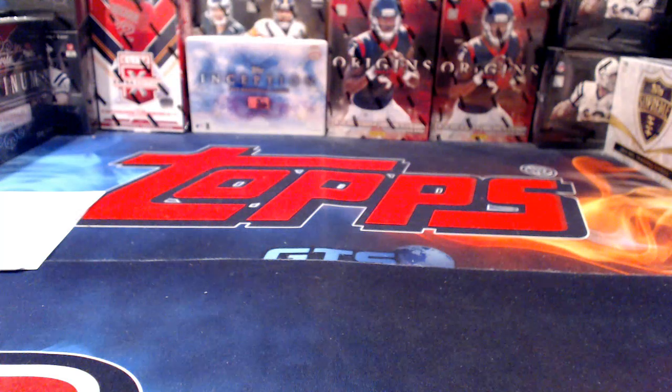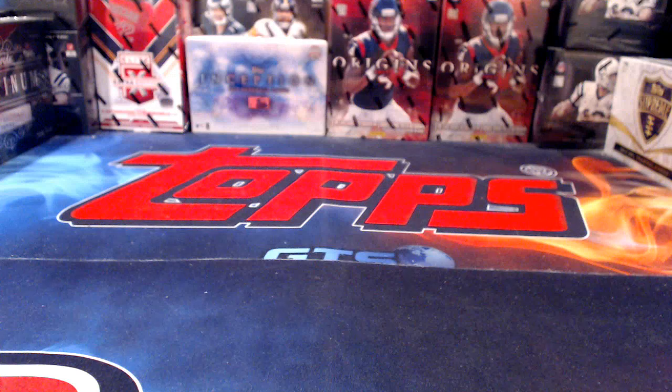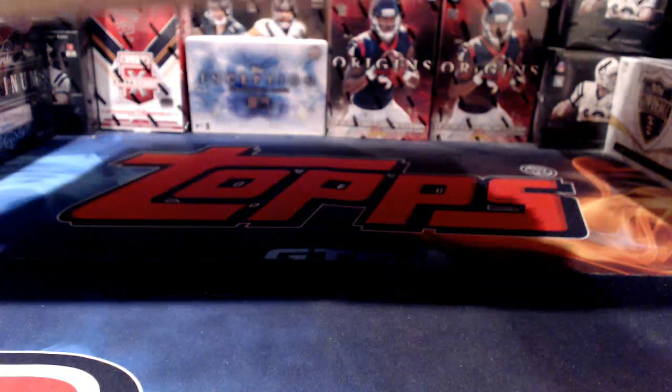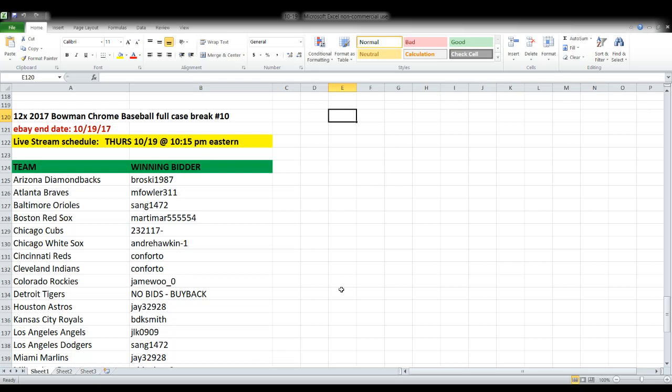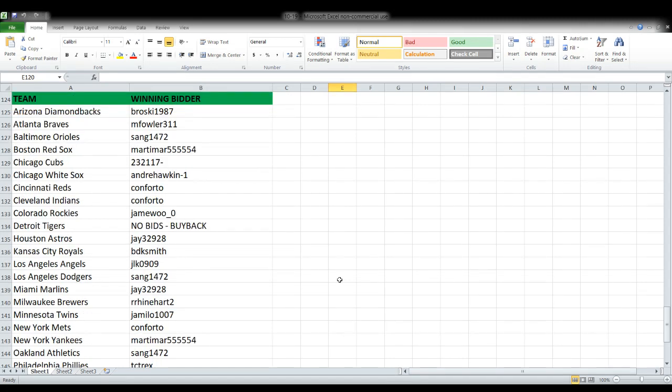Of course, we break that pretty often, so there are already more breaks listed for it. That's going to bring us up to our full case of 2017 Bowman Chrome. And let me get the spreadsheet up for that. This is 12 boxes, which is a full case of 2017 Bowman Chrome Baseball. This is break number 10, so the 10th time we have broken it, not counting the HTA breaks. Bowman Chrome HTA has its own little break count going.